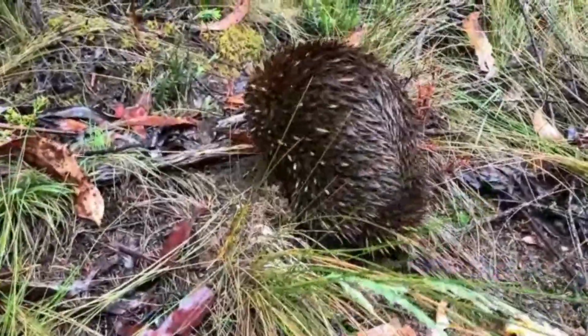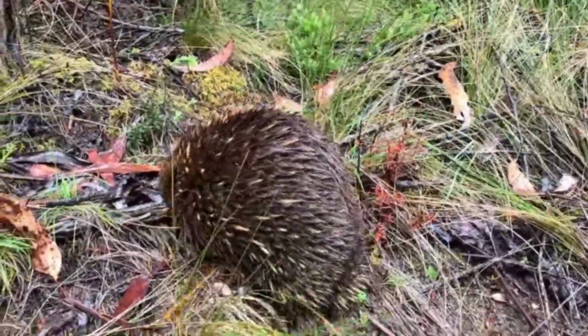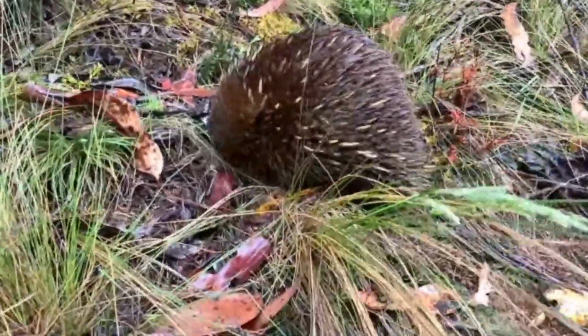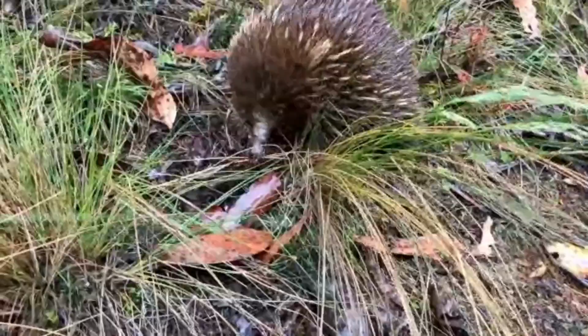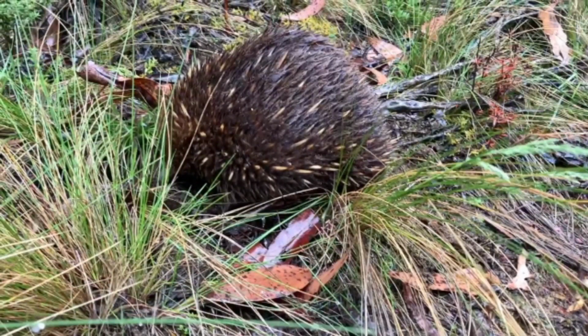And when they're scared from predators, they have big, long claws. They can dig a quick hole in the ground, and then all that sticks out is their spikes. And so if you're something like a dingo or a predator, it's really hard to try to bite that echidna because of those big, strong quills or spikes that they have.